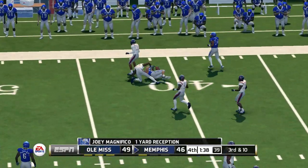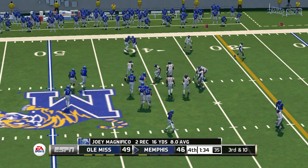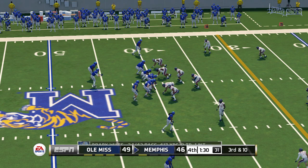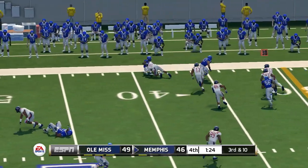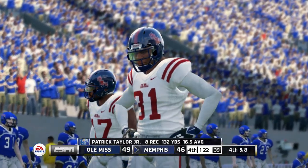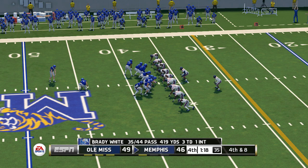Makes a catch, and he's got nowhere to go. That's a gain of one on the play. Third down. Sets up a screen. Tailback's got it. Well, a lot of frustration by that offense, but you've got to give the defense credit for coming up with a stop in this quarter in a game this close.